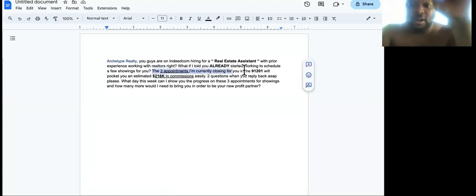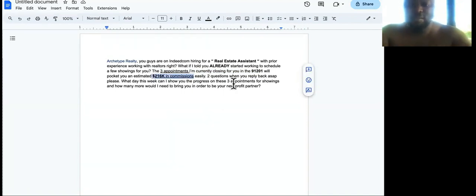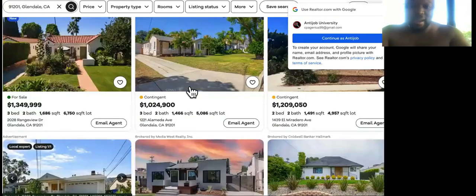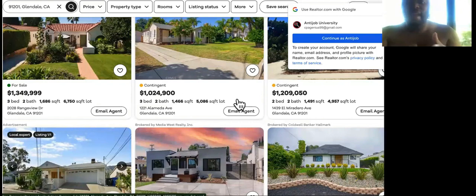The three appointments I'm currently closing for you in the 91201 area will pocket you an estimated $216,000. So how did I get that $216,000 in commissions? This is just a guesstimation. I Googled homes for sale in the Glendale, California area, and I noticed that at least these three right here are around 1.2 million or whatever. And if a realtor can get the listing and also be placed as the buyer agent, then they can get the full 6% commission.